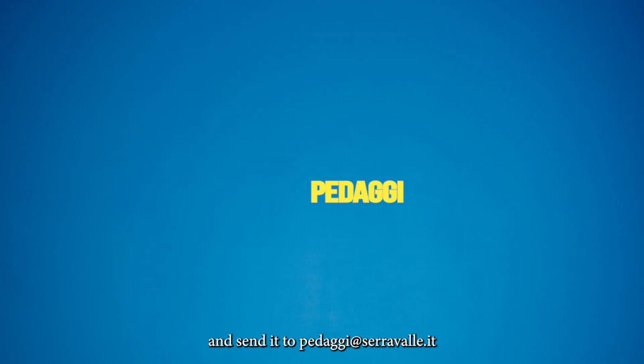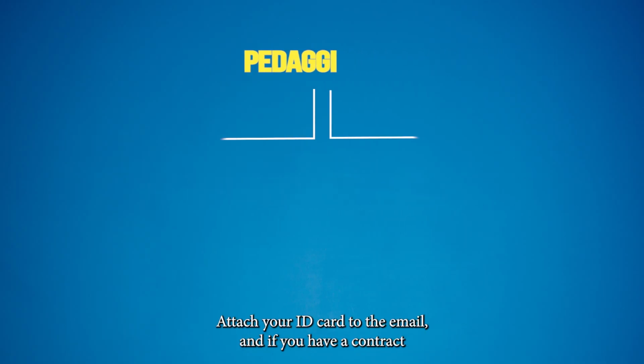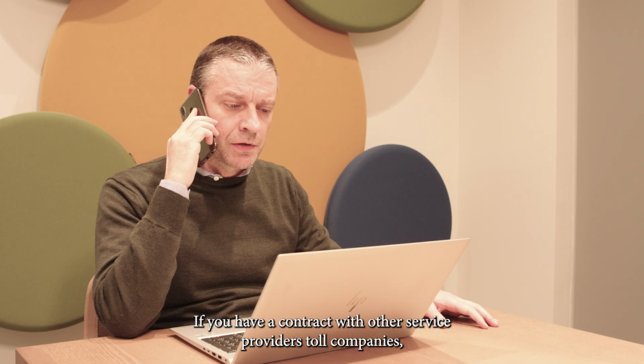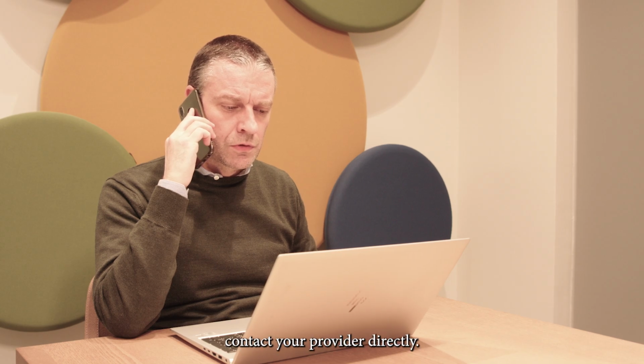Fill it out and send it to pedaggi@serravalle.it. Attach your ID card to the email, and if you have a contract with Telepass service provider, specify the number of the device or the associated via card. If you have a contract with other service providers' toll companies, contact your provider directly.